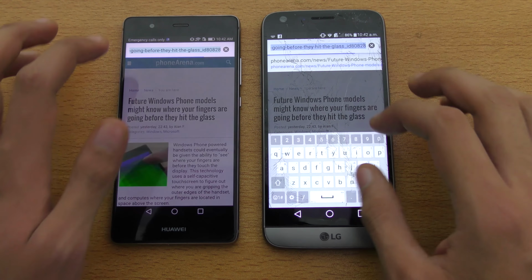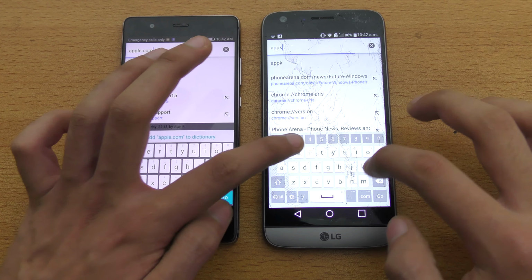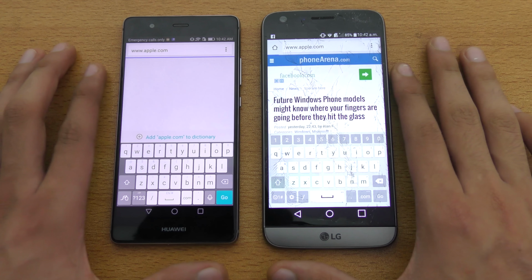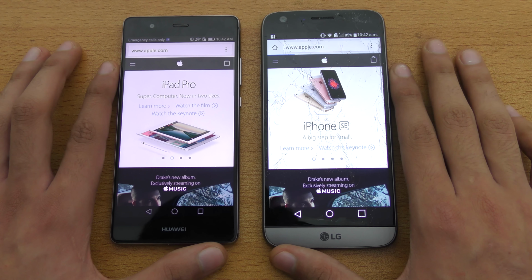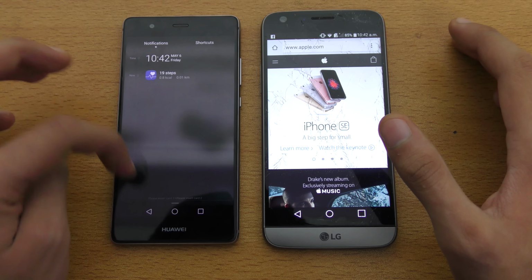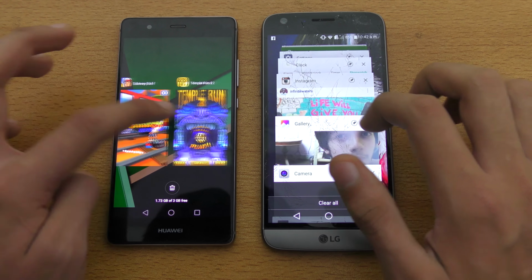Let's open up one last website, which is going to be apple.com. Let's see which will be faster with this one. There we go. And boom, P9. I mean, the P9 performs really well, I gotta say. And let's just go back and do a multitasking test quickly.